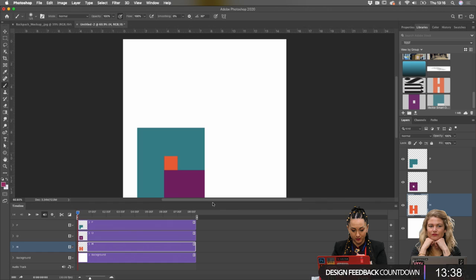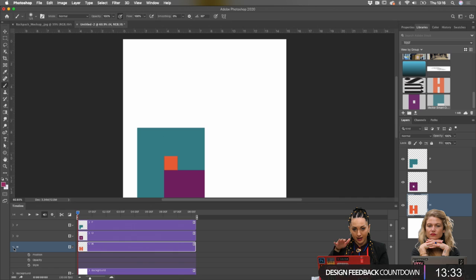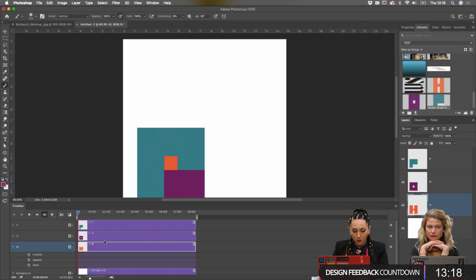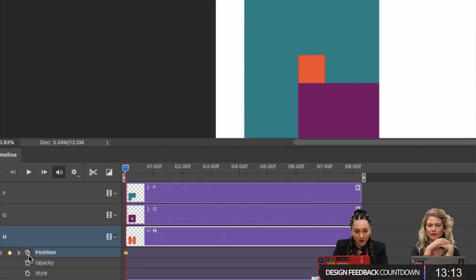So our letter H starts here, from this position where all our beautiful square letters are piled up on top of each other. I'm going to use this little arrow until it points down and shows us all the options. The option we're going to trigger here is position. Make sure your layer is selected in the timeline. As you can see, it has a bolder outline, still white but a little bit bolder, and we're gonna click on our time stop. Let's see this little watch here. Ta-da! Time stop, first lap.